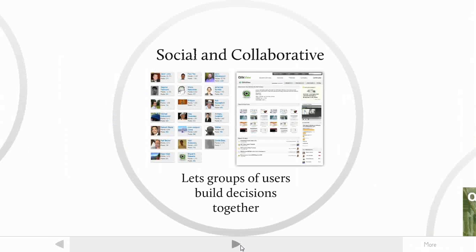We recognize that people very rarely make decisions on their own these days. So it could be that you're looking at your data in a ClickView application and you want to involve somebody in that session who also works for your business, or maybe they work outside of your organization and they don't have a ClickView license. ClickView allows you to share information within ClickView applications with other people in your business who don't have access to the software.